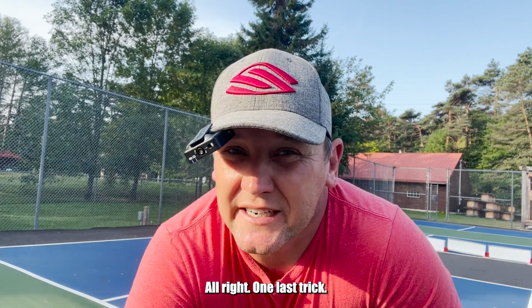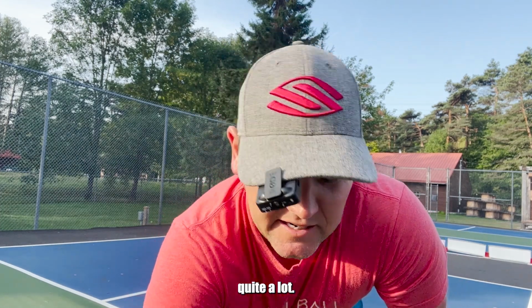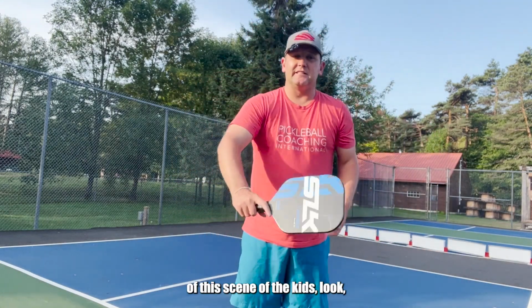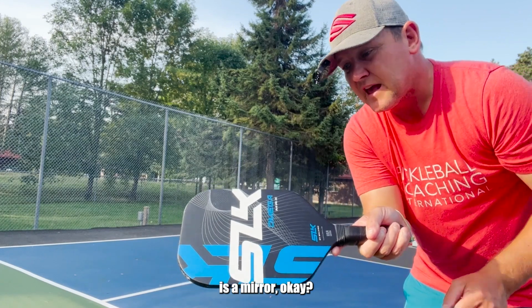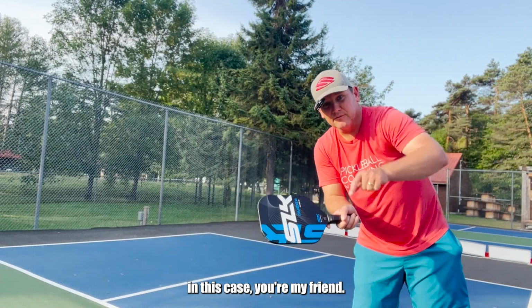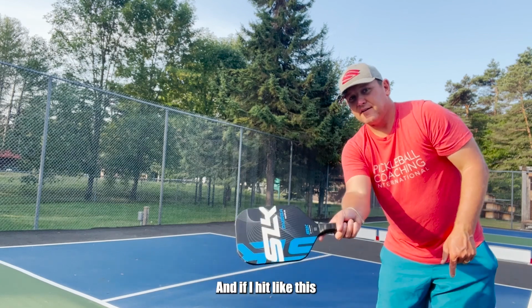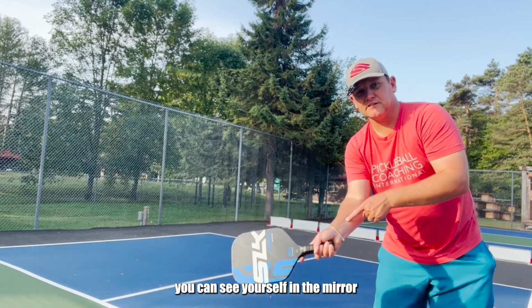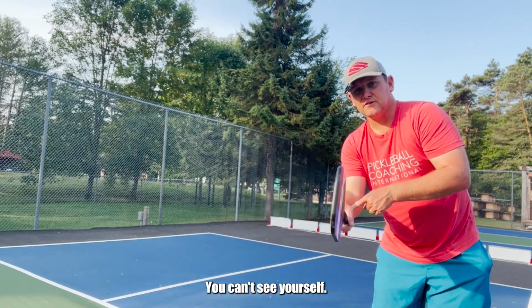All right, one last trick, and it doesn't always work, but one last trick that you might want to consider. This is what we use with the kids quite a lot when we're talking about having a stable paddle face. So we say to the kids, look, pretend the paddle face is a mirror, okay? And I want to show my friend, in this case, you're my friend. I want you to be able to see yourself in the mirror, right? And if I hit like this and the paddle face is stable, you can see yourself in the mirror all the way through. If I do one of these, right, all of a sudden you can't see yourself.